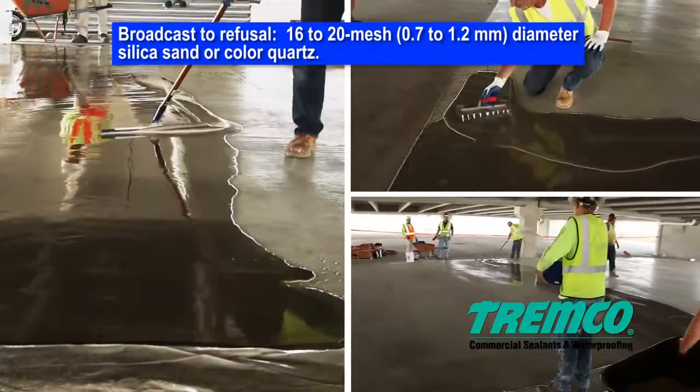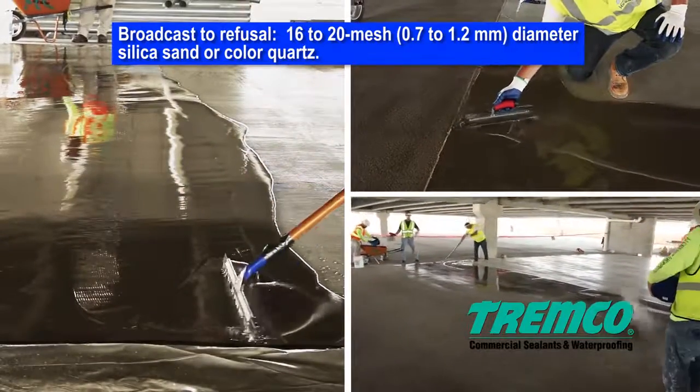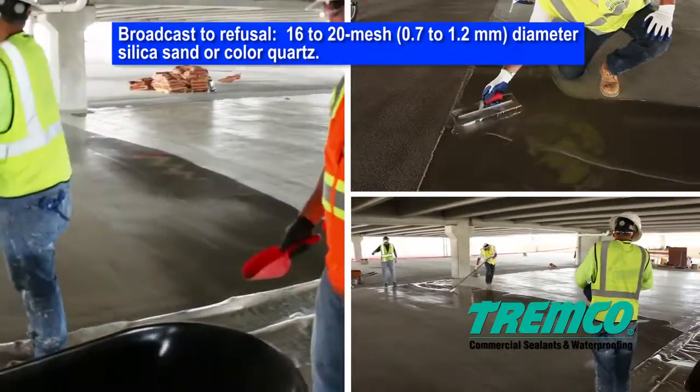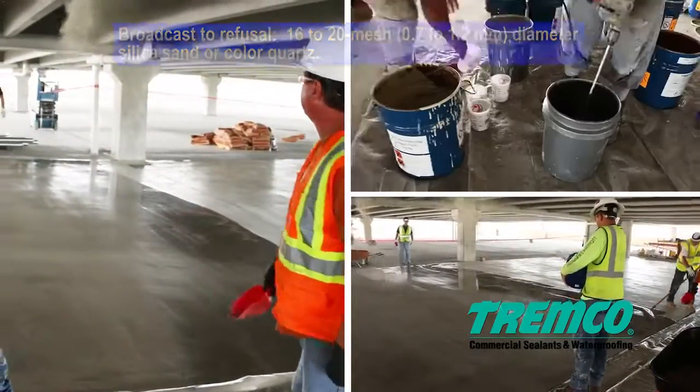Immediately following the application of the Vulkem WC570, broadcast the material to refusal with 16 to 20 mesh or 0.7 to 1.2 millimeter diameter silica sand or color quartz.